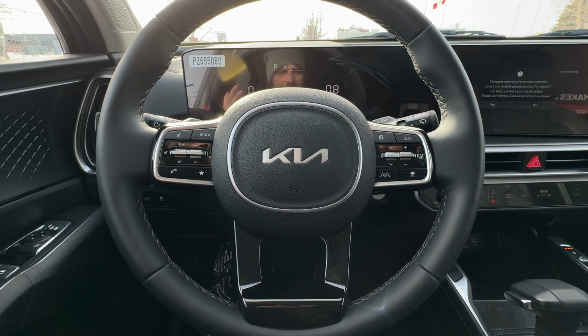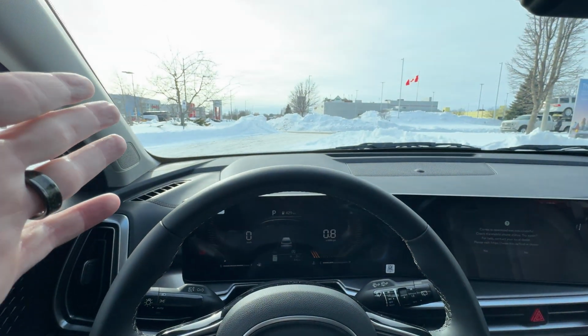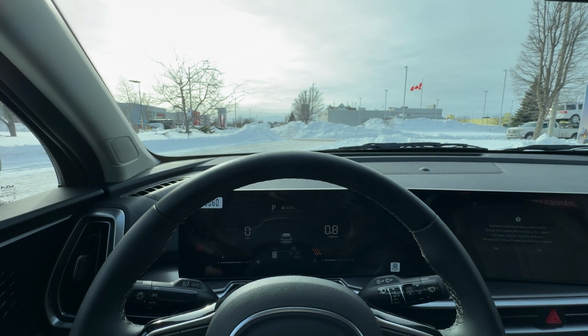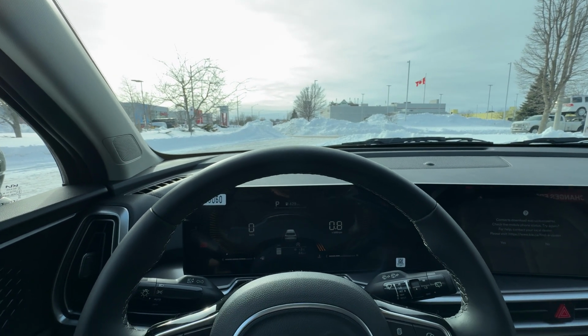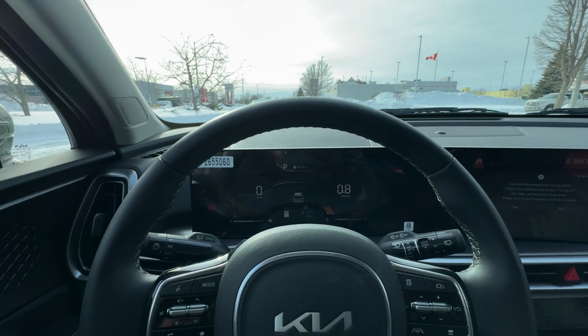We have rear cross traffic alert, and we have lane keeping assist with lane follow assist, so it tracks the lines in the road and keeps the Sorento nice and straight down the center. It can even take some gentle corners through the city as well, just kind of with that lane keeping assist, lane follow assist features there.